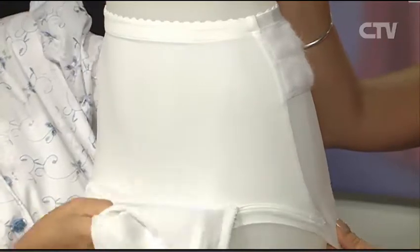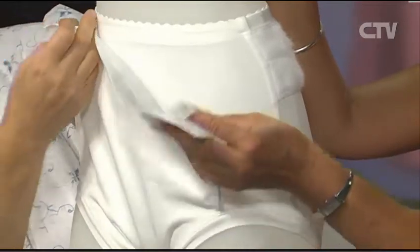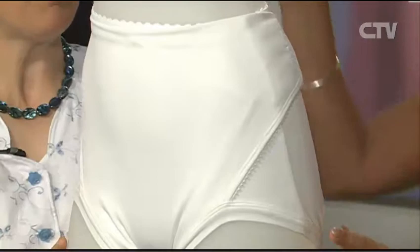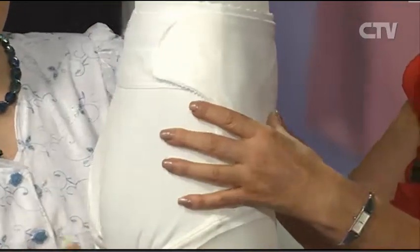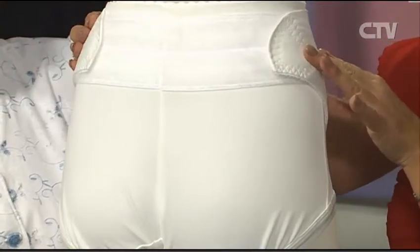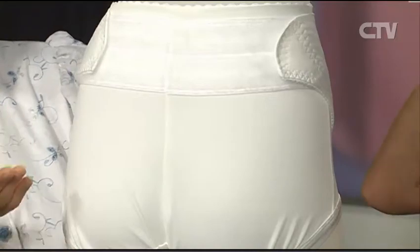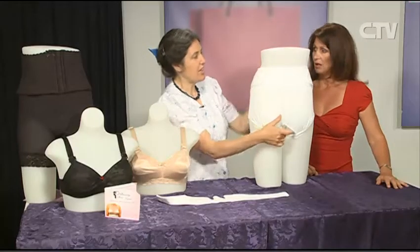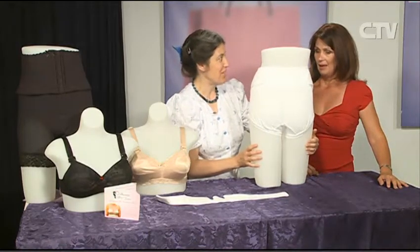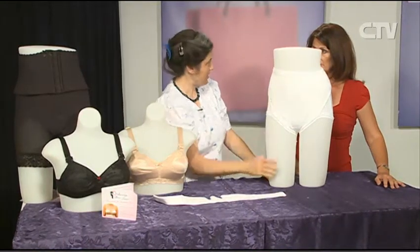They are full brief. And then there's this triangular type piece that comes up over the tummy and is velcroed at the back. I'll turn that round. So the individual can velcro that to wherever it feels comfortable for the amount of relief they need from the front end. And you can let it in and out during the day. This is something that can be worn all day and you'd feel comfortable. Plus you get a wee bit of shaping in the tummy area, which some ladies like.